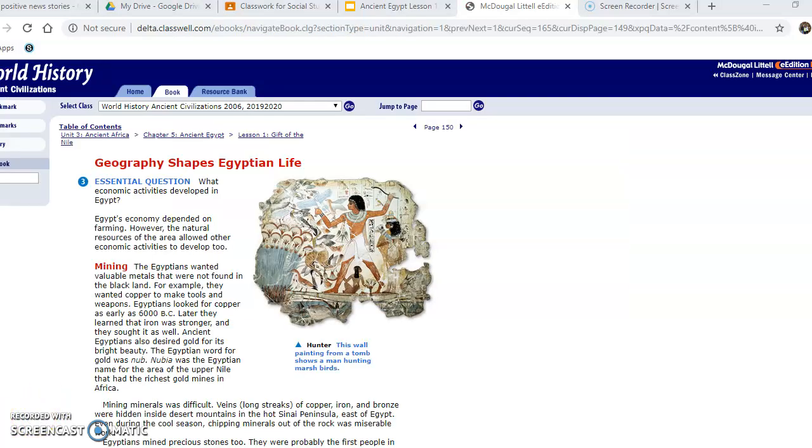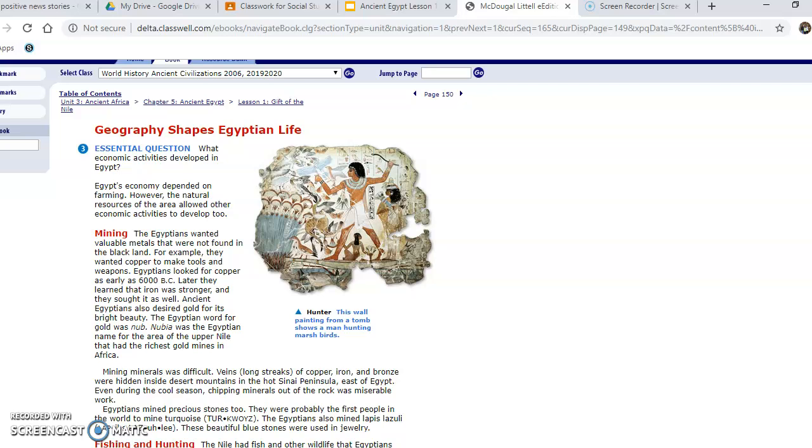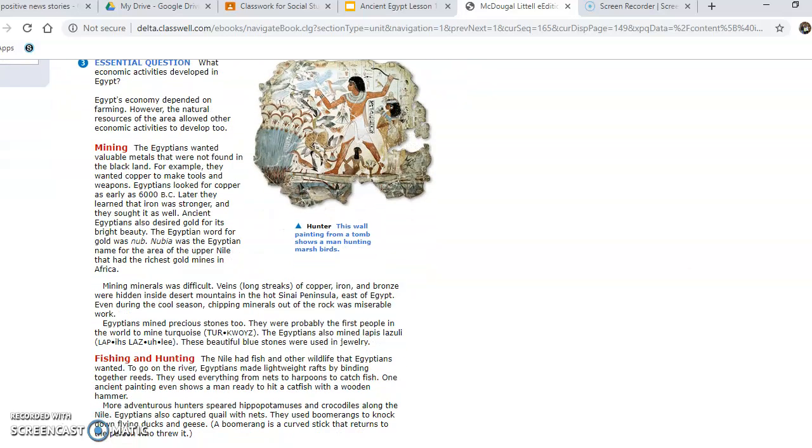Geography shapes Egyptian life. What economic activities developed in Egypt? Egypt's economy depended on farming. However, natural resources of the area allowed other economic activities to develop too. Mining. The Egyptians wanted valuable metals that were not found in the Black Land. For example, they wanted copper to make tools and weapons.